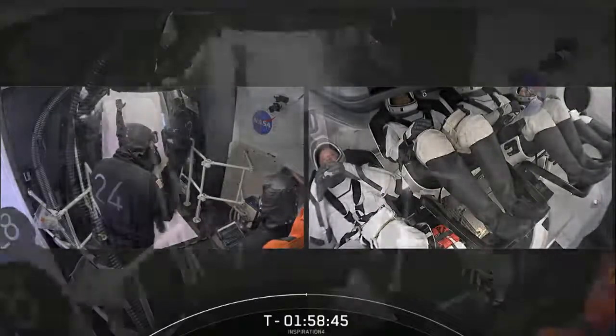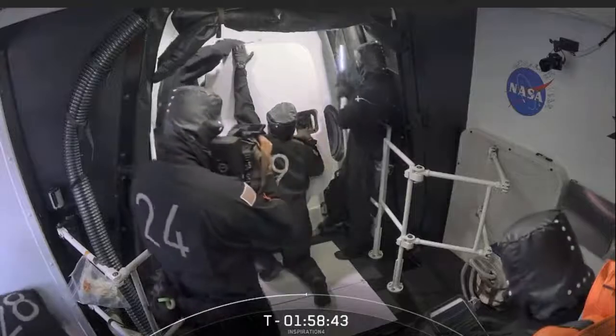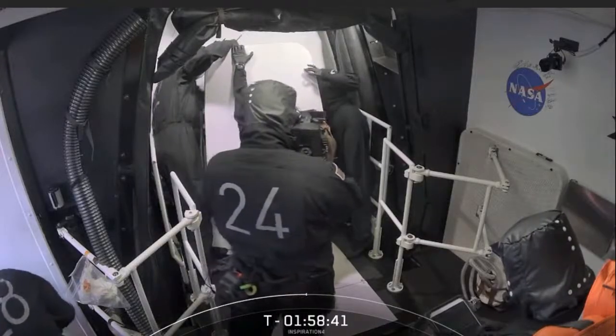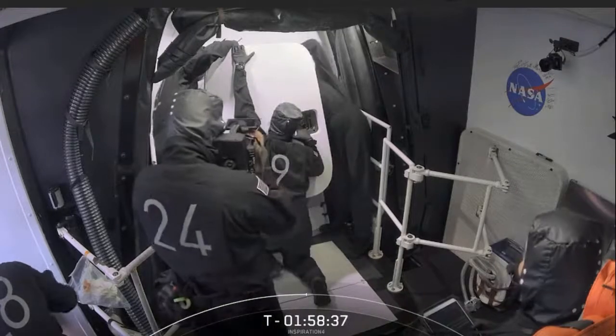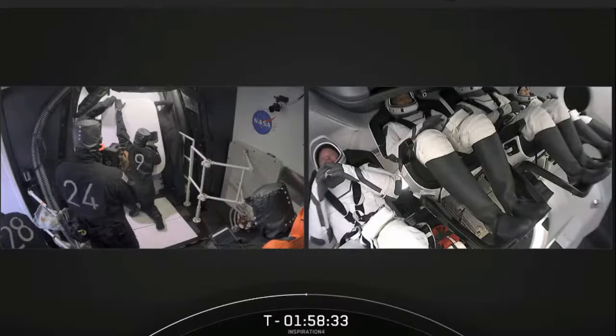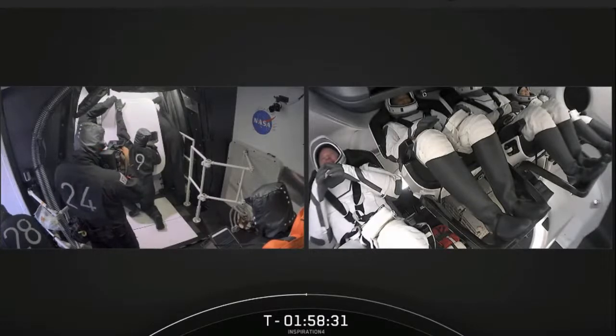The crew looks so excited. I think every little milestone, even if it's within 5 minutes, they get very excited. And I think they know what to expect. They've practiced this so many times. But this is the real thing right now. So this is the real hatch closure before they lift off.